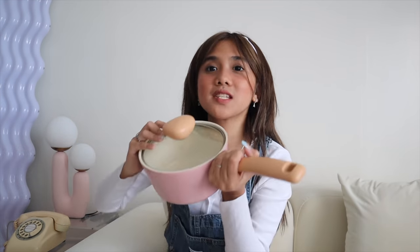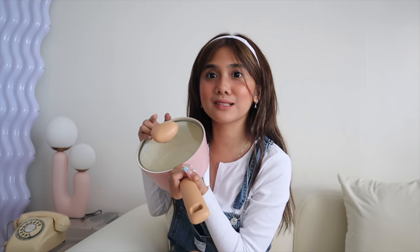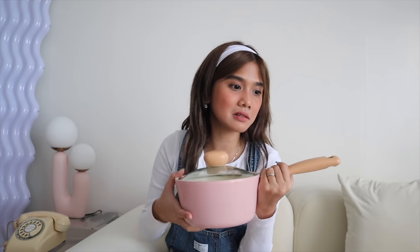I got these from Shopee and actually galing pa siyang Korea. It's branded, it's actually Neoflam. Kung pwede lang i-display yung mga pots sa sala, gagawin ko na guys. Like, ang ganda niya oh, pwede siya. Pwede siya display, di ba? Somebody from Instagram told me that this looks like an egg. I mean, yeah, it looks like one.